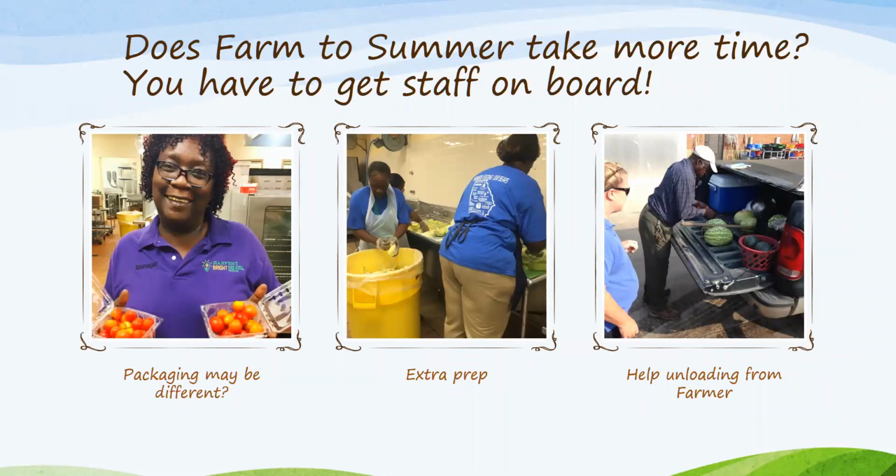Yes, it does at times. And so you have to be real careful to get your staff on board. In other words, in the summer, if we're cooking peas and they're fresh, they take so much longer than cooking canned or frozen. If we're doing grits for breakfast in the summer, we get local grits. They take 45 minutes to cook versus 10 minute grits.